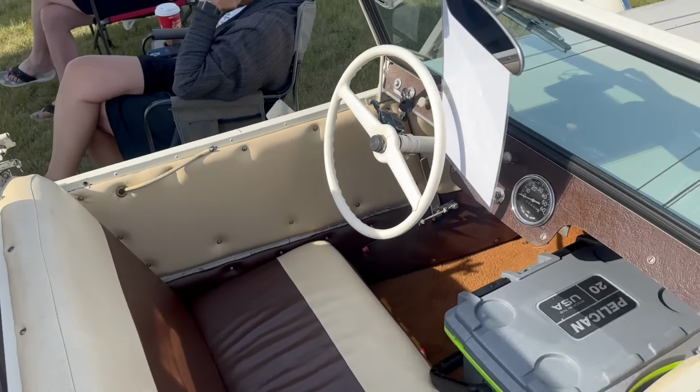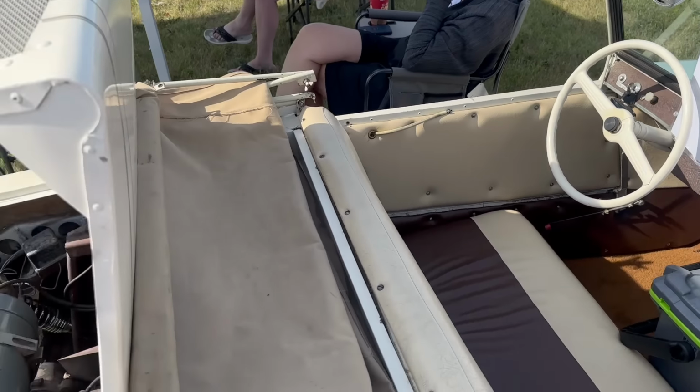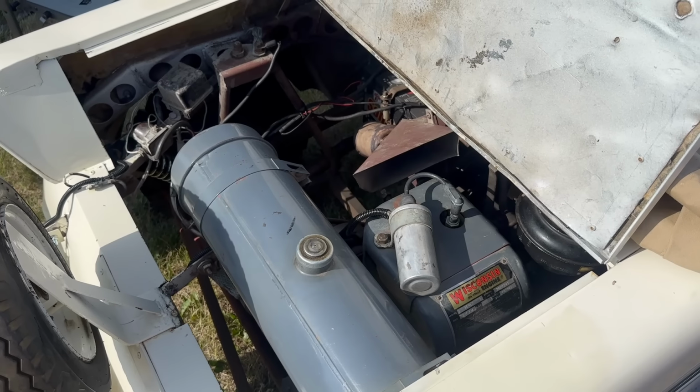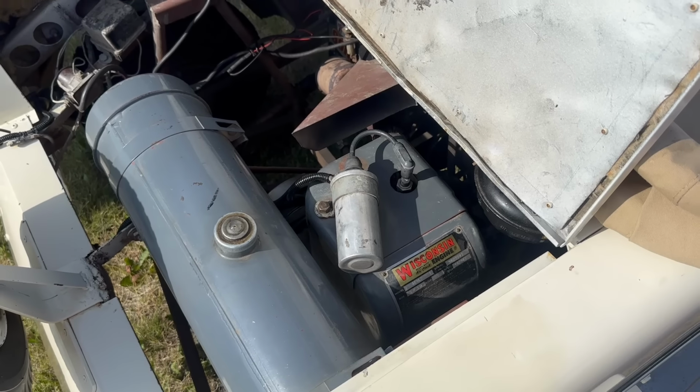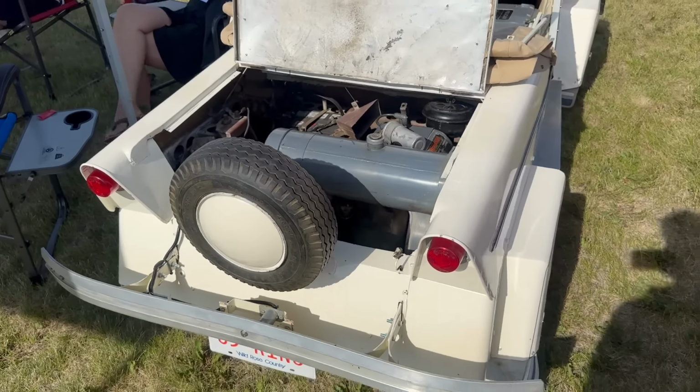Or for the Rocky Mountain, well, you'll have to watch. Phillips. Could you imagine? They've got their cooler in there with them, just enough room for a person. And yeah, little Wisconsin engine. It really is like a little high-speed lawn tractor of the day. Continental kit even on the back.